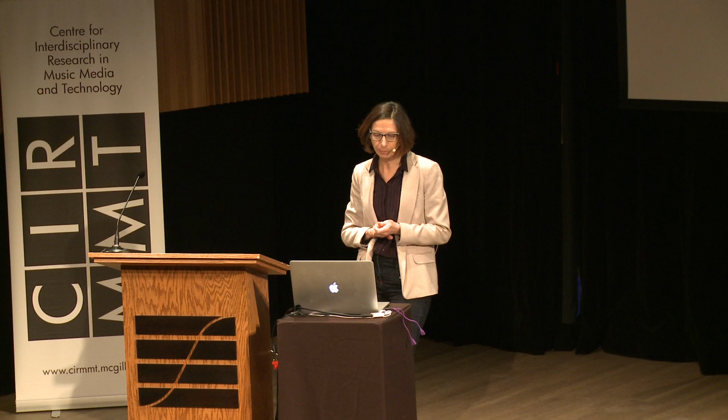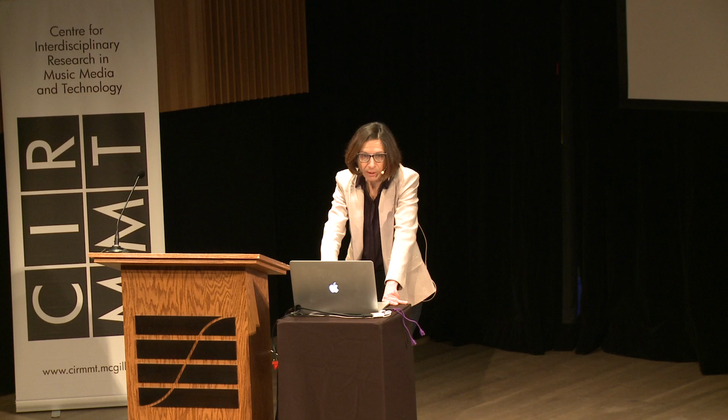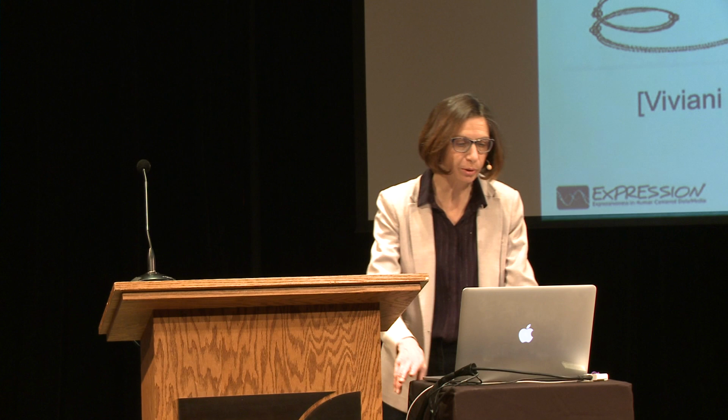In contrast to point-to-point movements, drawing movements are more or less continuous movements in time, as illustrated in the drawings on the left of my slide. The law proposed by Viviani, called the power law, shows that the tangential velocity is related to the local radius of curvature of the path. That's a very simple kinematic law, which is also very useful nowadays, and I heard yesterday during the workshop that people are using it for gesture accompanying sound or for perceptual evaluation of sound and gesture.